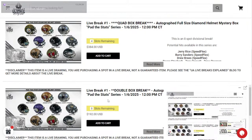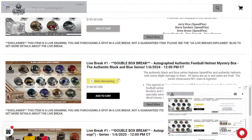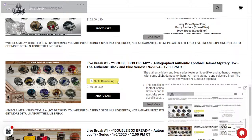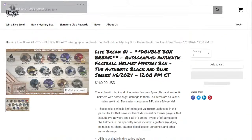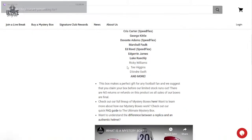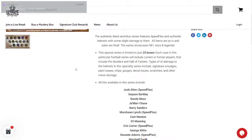Yes. 8 to go in that double box diamond. 6 to go in this double box black and blue. This is the last of the black and blue. This is going to close it out, folks. 6 spots to go. We're looking for a secondary headliner hit in T. Higgins. And it's going to be interesting to see where this guy goes.